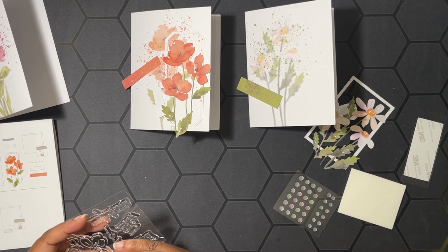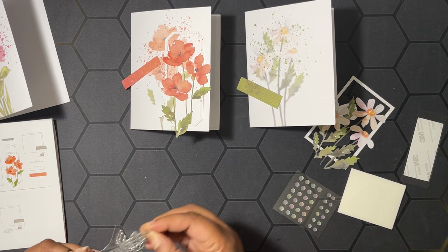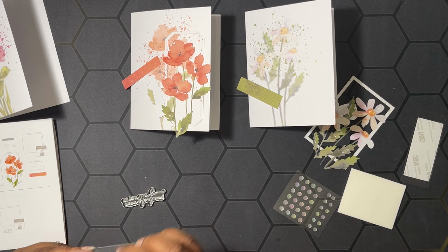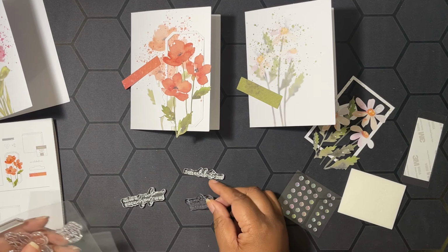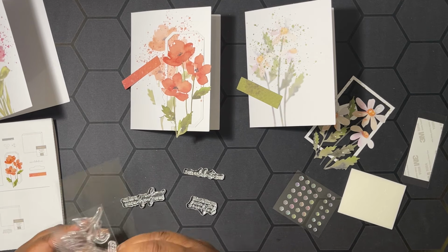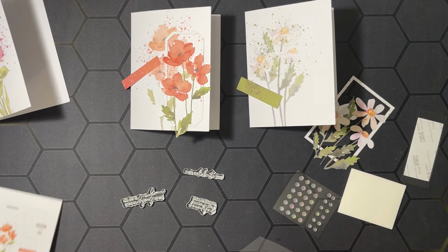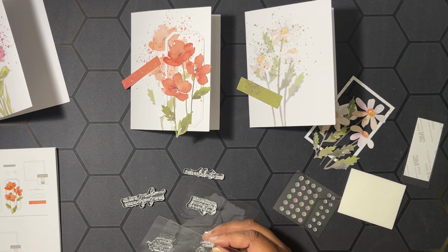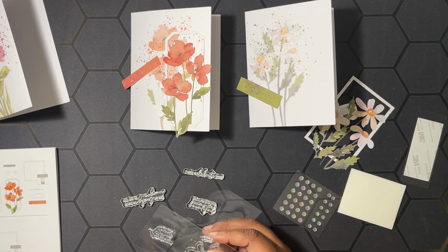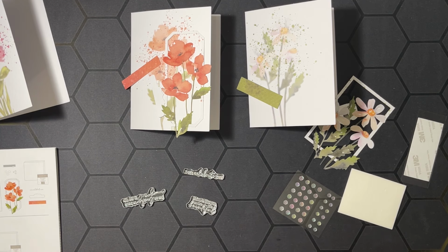We are going to need I'm So Lucky to Have You, Let's Celebrate You, and Friends Like You Make Life Beautiful. Oh, so this one we're not using on the kit, the You're Simply the Best, but that other little cutout, that's what that fits in. Isn't that something? Okay. And I don't see that we're stamping the flower either. Okay, so that's it.